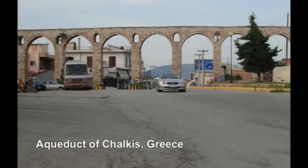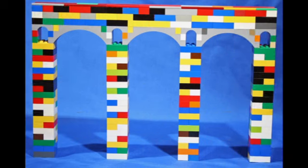The origin of the aqueduct in Halkita, Greece, is debated: Roman, Turkish, or Venetian. The aqueduct arcade is constructed of widely spaced double arches on tall, straight piers and is made of stone blocks.